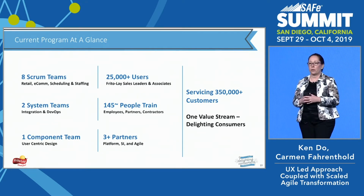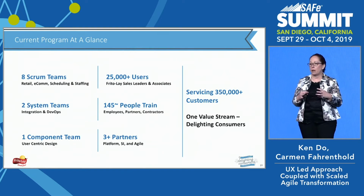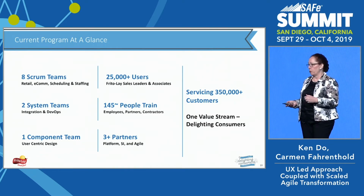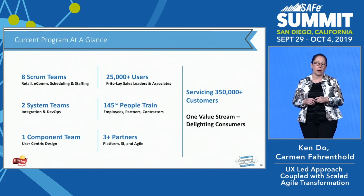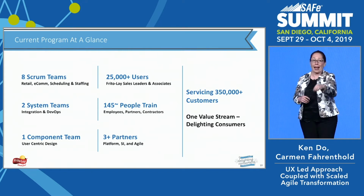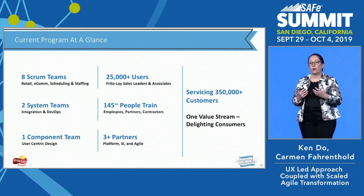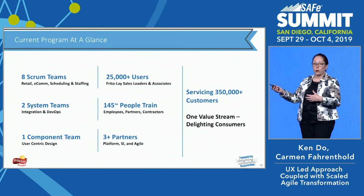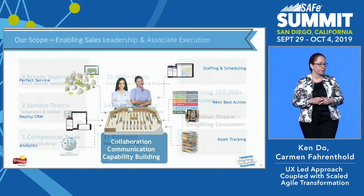We're still about servicing the 350,000 customers, but we've also calibrated on our value stream, that being around delighting the consumer. What we've had to do over this last year is taken some bold steps. Bold steps with our partners, leaning into DevOps and what that can do for us as we try to increase our flow and speed to market. And we've also understood what our UCD journey might look like, as well as calibrate to the value stream.